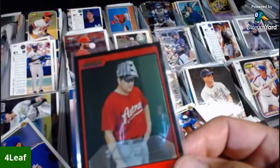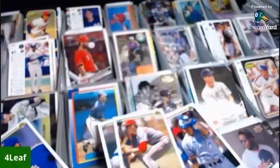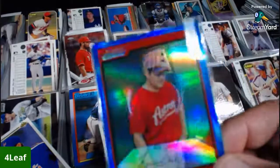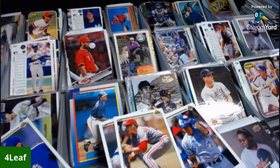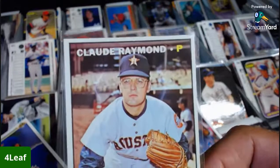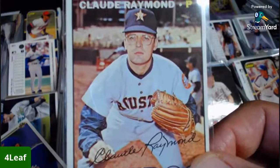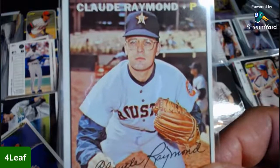Little Lance Berkman with the hat, the glove hat. If you didn't like that one in black, I have it in the blue refractor as well. This is a classic, true classic. Look at the glasses on old Claude Raymond. And then look down just a little bit further. He's got a little wardrobe malfunction there. He's lucky he's not lost his twigs and berries.